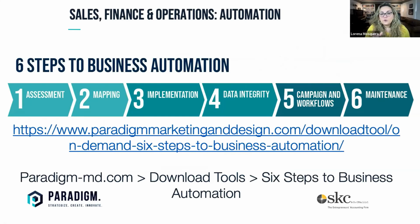Right. We don't want to spend too much time talking about how to select the right CRM, because we want to make sure that you're actually taking advantage of the top level presentation. But if you want to take a look on our website, we do have 6 steps to business automation.